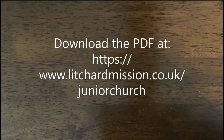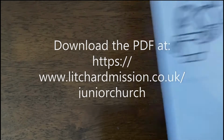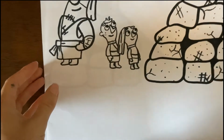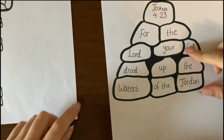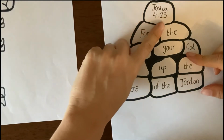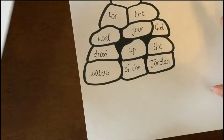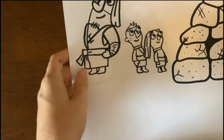So the first thing you need to do is download the PDF, which you can find on our website, but I'll put a link here in the middle of the screen. And once you've downloaded the PDF, you need to print it or draw your own copy, and that will give you something that looks like this. So here we've got Joshua, 2 kids and some stones, and on the second page we've got the same stones, but this time with Joshua 4 verse 23 written inside the stones. And once you've printed them off, you need to colour them in and cut them out.